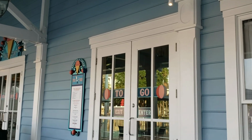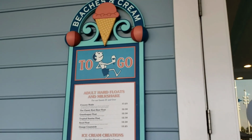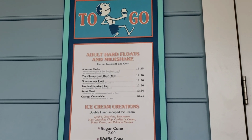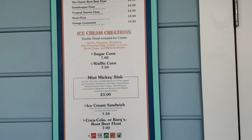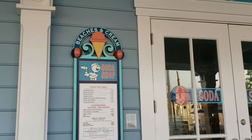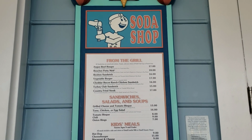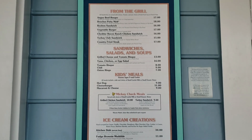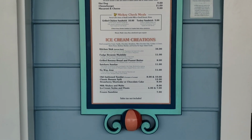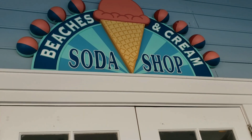And right here is Beaches and Cream. We're not eating there this trip, but we have eaten there before. There's a walk-up bar. You can get all of these items. And then you can actually go in. These are all the items you can get if you eat inside, and reservations are definitely recommended because it is a small space in there. I don't know if you can see. But it's a fun little getaway.